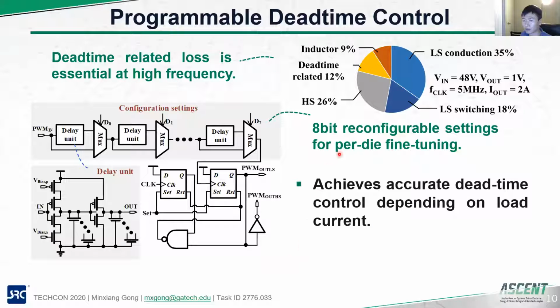The dead time related loss is essential at high frequency. Simulated loss breakdown is shown here. Now optimized dead time takes around 12% of total losses. Since the dead time largely depends on load current and varies die to die, we propose a programmable dead time controller for accurate tuning. An 8-bit word is sent to the mux that chooses proper delay between two drive signals.